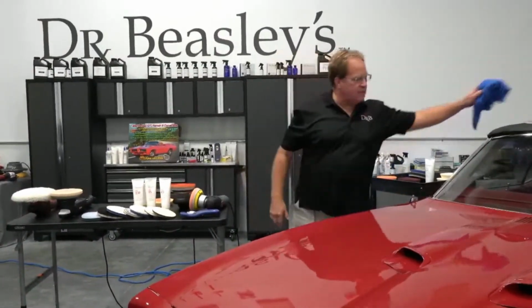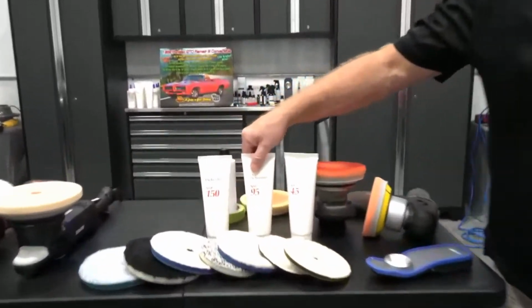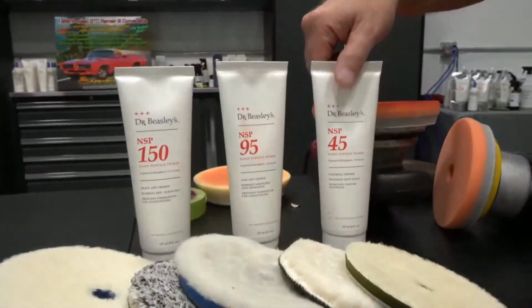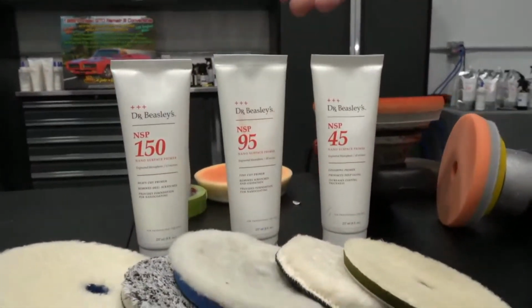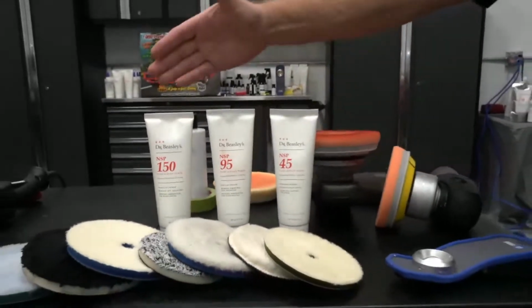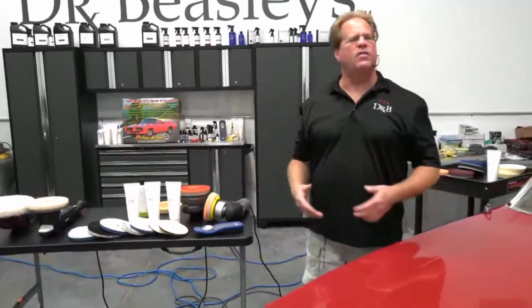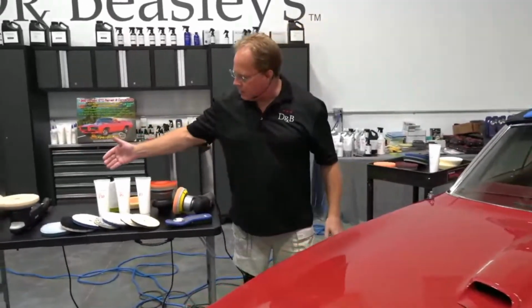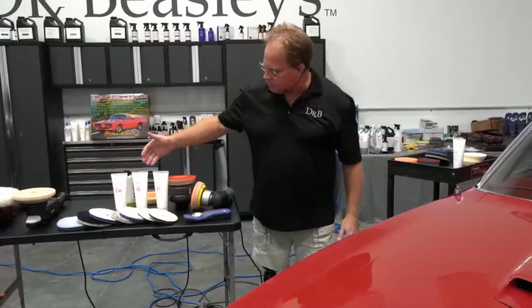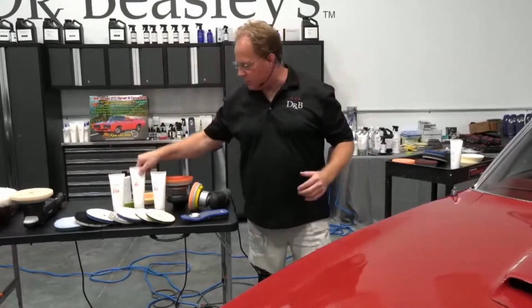And to start this out, in the Dr. Beasley line, we call these primers because they prime the paint for the ceramic coating. You don't have to use a panel wipe after you use these. You can go right to the coating. There's no organic ingredients in these. They're all inorganic, so there's nothing naturally occurring in there. They're very synthetic, so to speak. And in our line, the 150 is the most aggressive, the 45 is the least aggressive, the 95 is right in that sweet spot in the middle, so that's what I'm going to use.